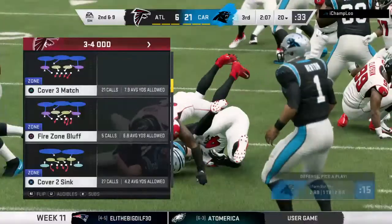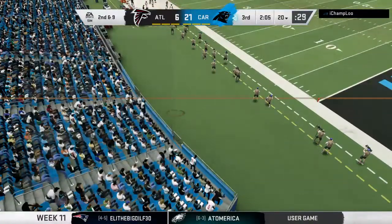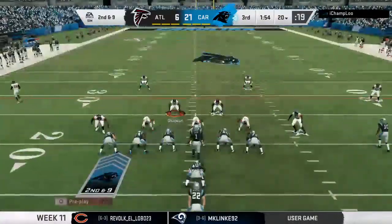A 1 yard gain brings up 2nd and 9 at the 20-yard line. Here's 2nd and 9, just a yard on that last run.